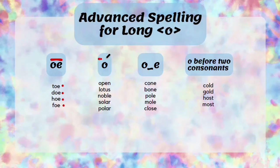Now, the second long O alternative is the open syllable, as in open, lotus, noble, solar, polar. Okay, so these are the open syllable O's, and here O is saying its long sound. Then we have the magic key pattern: cone, bone, mole, pole, close. And like letter I, O can also say its long sound before two consonants, as in the words cold, gold, host, most. I hope you can hear the long O sound. I just exaggerate the sounds to make it clear to you. Otherwise, the words are cold, gold, host, most, even post.